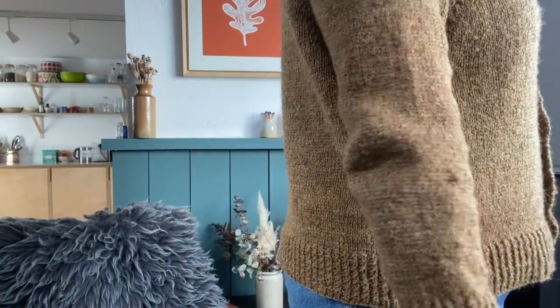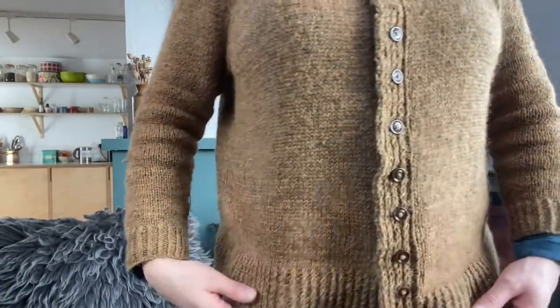I started this at the very start of January and I finished it probably not even a week ago. The yarn for this is a new yarn that's coming to Woolly Mammoth Fibre Company later this year. It's a DK weight, sorry, I forgot to say. And this colourway is Cognac. So this is me kind of testing out the yarn for different things.